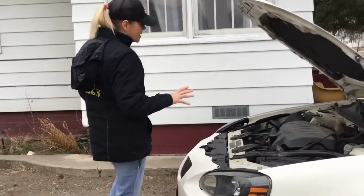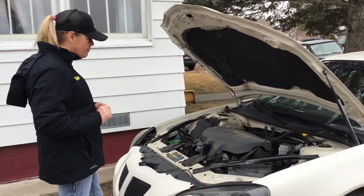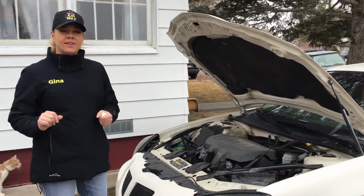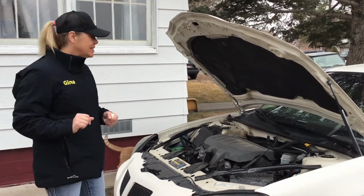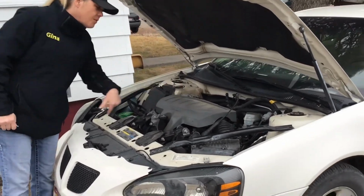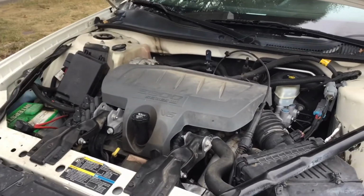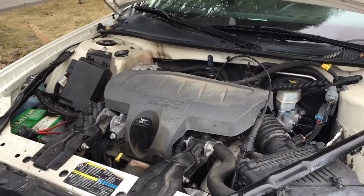So this is my car. It's a little on the dirty side, but this is my 2007 Pontiac Grand Prix. It's a V6 automatic. It's got the 3.8 series V6 in it. And so if you're going to be poking around your engine, there's some things that you should always do at least once a week, and that's always check your fluids and things like that.